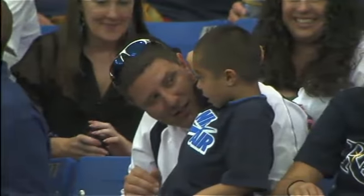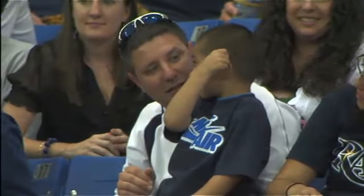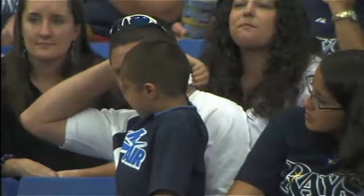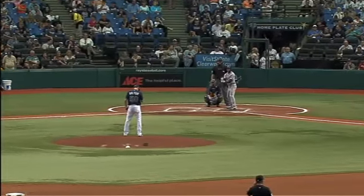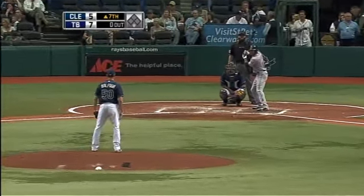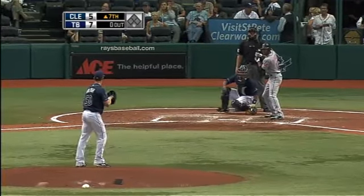Wrap-up game of the 4-game series here, the Rays and the Indians. The Oakland A's will be in tomorrow night. Grant Balfour, who got the final out in the 6th, out here to open the 7th against Ben Francisco.